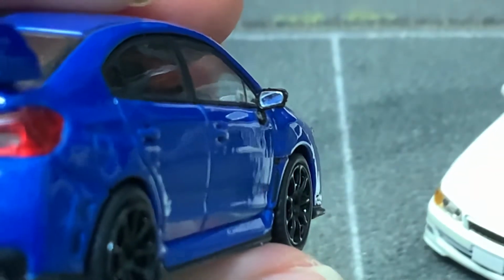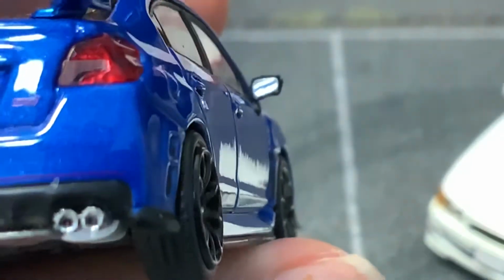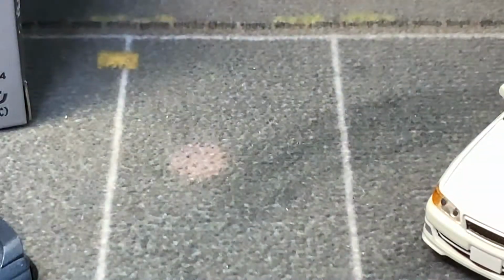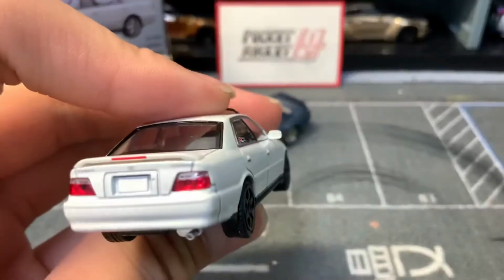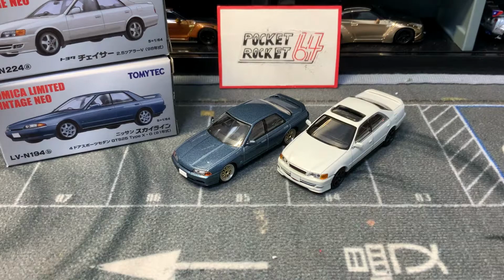Like Hobby Japan. Look at this. This is an awesome example for the mirrors. You got reflection here, and it's very, very clear reflection. It's like stickers. It's not painted. So I think TLV could do that, and the same thing for the Chaser. But in the meantime, I guess us collectors, customizers, could just detail it on our own.